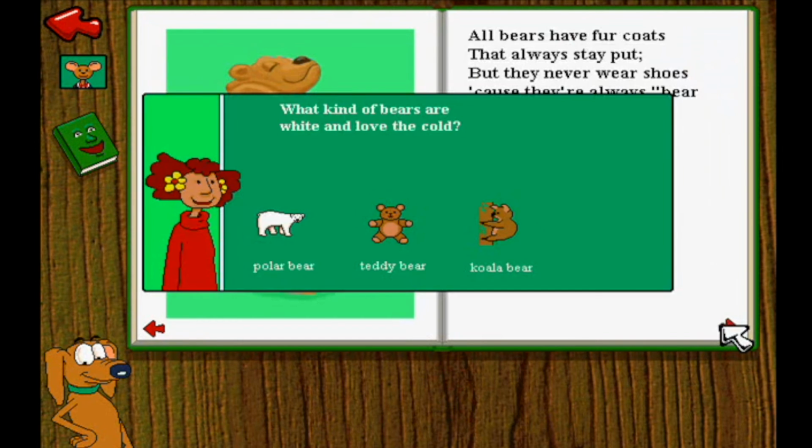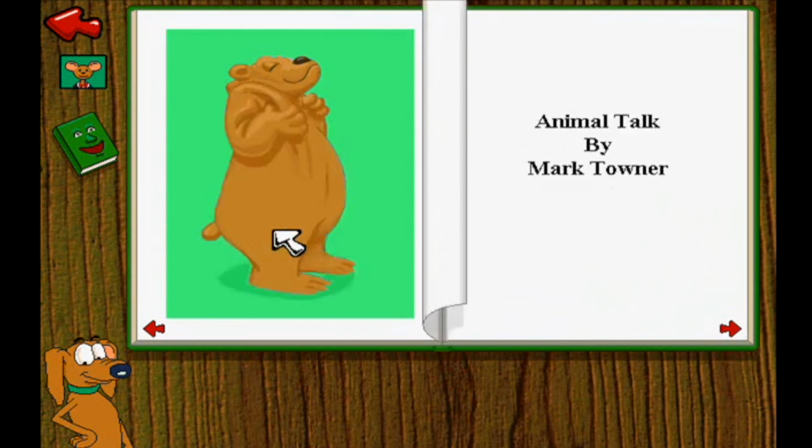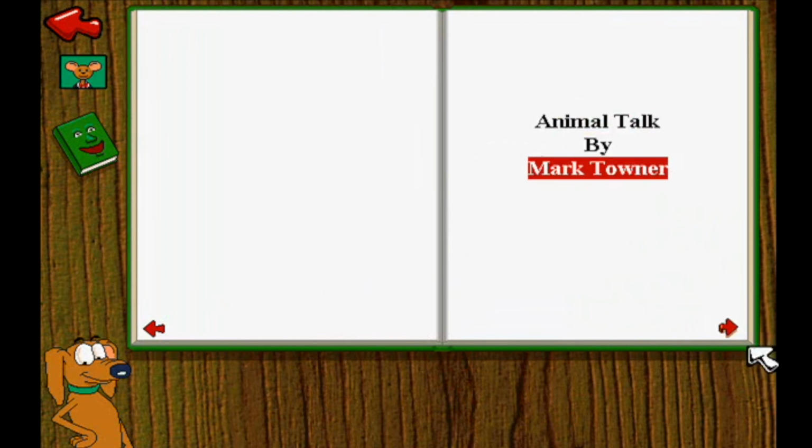What kind of bears are white and love the cold? Polar bear, teddy bear, koala bear. That's right!